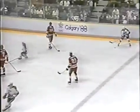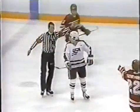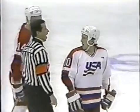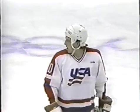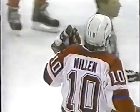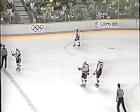Two-line chance offside, though the Americans contend that it was deflected at center ice, and that shouldn't have been the call. And now the referee, Koskinen of Finland, letting somebody have a piece of his mind. Well, I think the call was missed. It did appear to be deflected, and it was just simply a mistake.